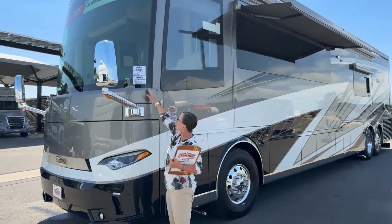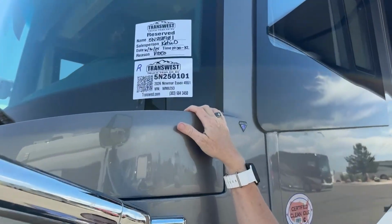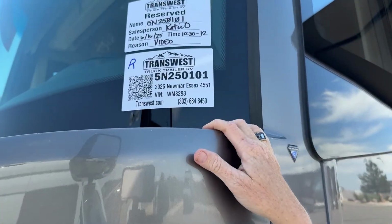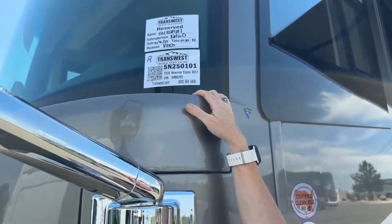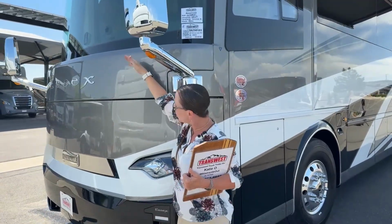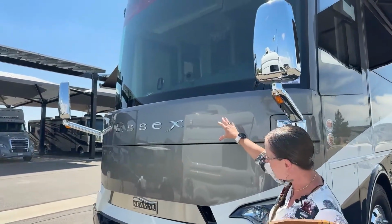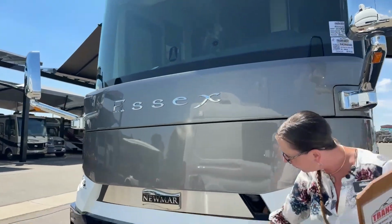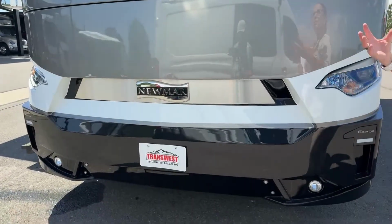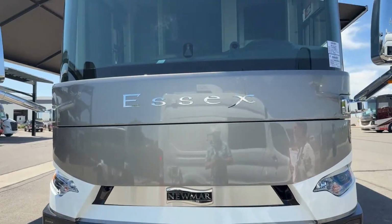This is stock number 5N250101. Again, 5N250101. This is a fantastic RV. As you can see, hidden by the front, you've got no windshield wipers showing. You've just got this really big, strong Essex badge. You've got all of your radar systems up front. Just a beautiful front end, a beautiful coach, a great way to get you out on the road and camping.